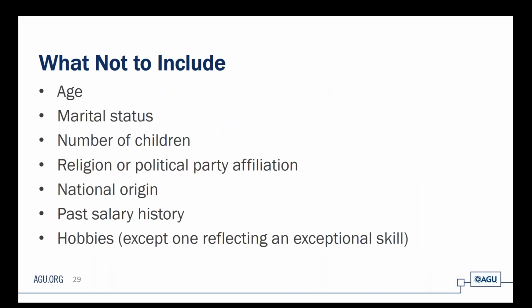All right. So let's talk about what not to include. Don't include things that you can be discriminated against. So age, marital status, number of children. Don't mention religion or political affiliation. Why would you do that? It's not important to the job, and it's something that they could discriminate against you for. You don't have to put your national origin, and don't put your salary history. Now, if they ask for it in the application, you'll have to be honest and report that, because they can ask you for your tax forms when you actually show up to verify it. But unless they ask, don't put it there. Don't volunteer that.